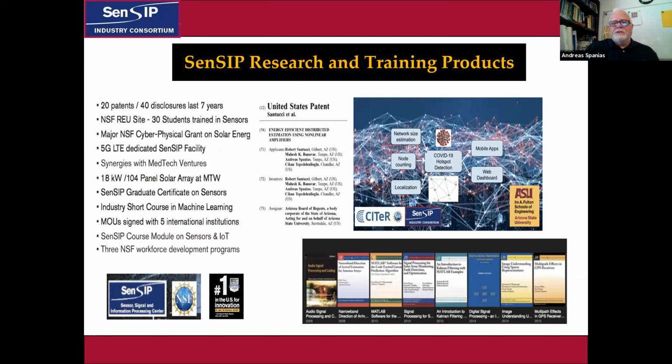This slide shows some of our research and training products, which I've already described briefly. We have 3 workforce programs, and we're partnered in another 2. There are several active research projects with NSF and other agencies. We have a dedicated facility at ASU. We have synergies with other programs. We have a graduate certificate for training of students, and we have MOUs with international institutions, and you can find a lot of those on our website.